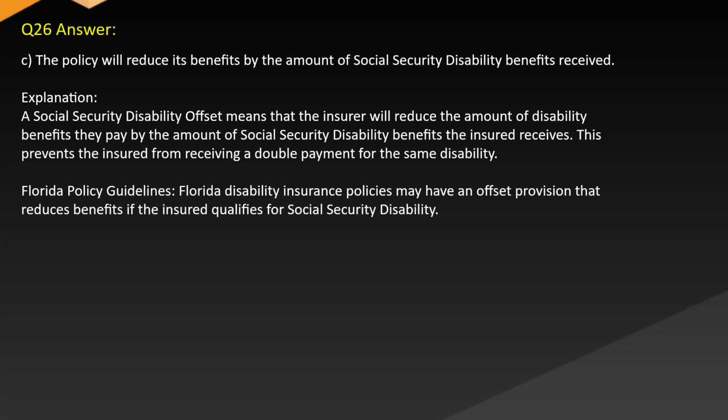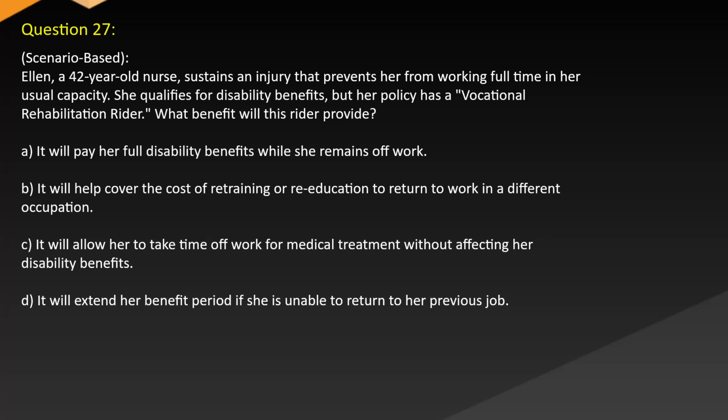Florida policy guidelines. Florida disability insurance policies may have an offset provision that reduces benefits if the insured qualifies for Social Security disability. Question 27. Scenario-based. Ellen, a 42-year-old nurse, sustains an injury that prevents her from working full-time in her usual capacity. She qualifies for disability benefits, but her policy has a vocational rehabilitation rider. What benefit will this rider provide?